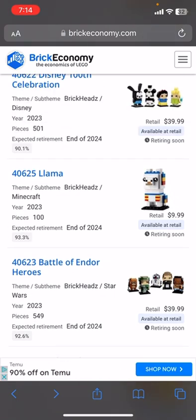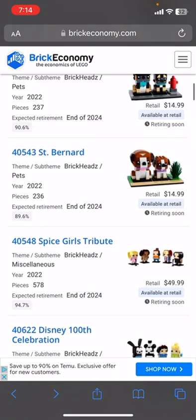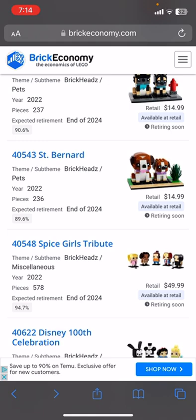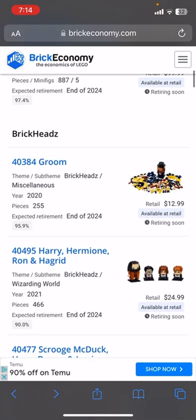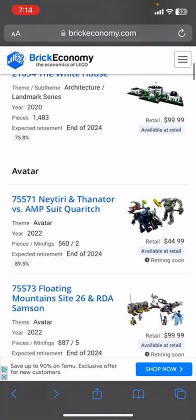Then we get to some of these Brickhead sets. I like the Battle of Endor Heroes one. I think that one could very well end up being a good investment. Many of the other LEGO Star Wars Brickhead sets I've purchased have ended up doing well in the aftermarket. Then we also have a LEGO Harry Potter one, which I think could also be a good investment.